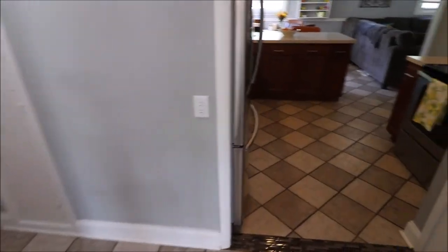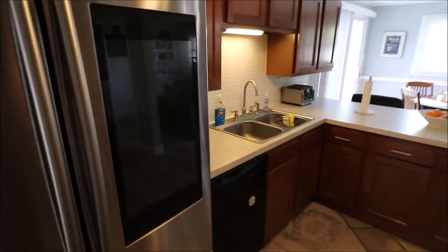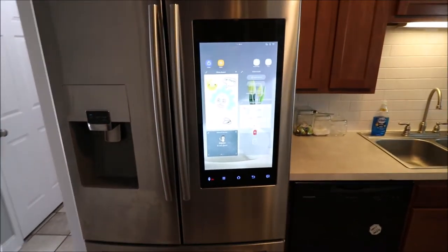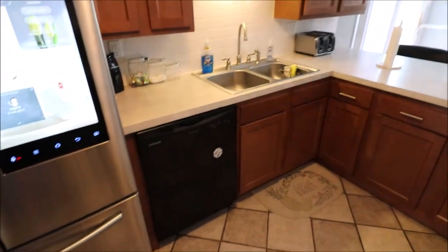And it's refrigerator. This is a really nice refrigerator. Let me show you also the range there and the microwave. Look at this refrigerator. It's one of them smart refrigerators. And this does come with the home. Dishwasher.